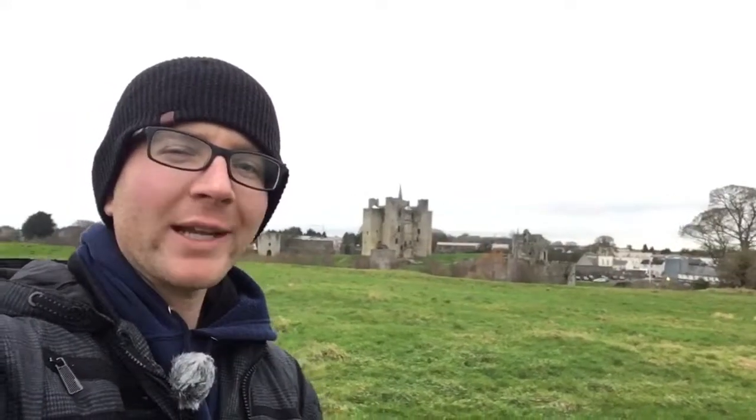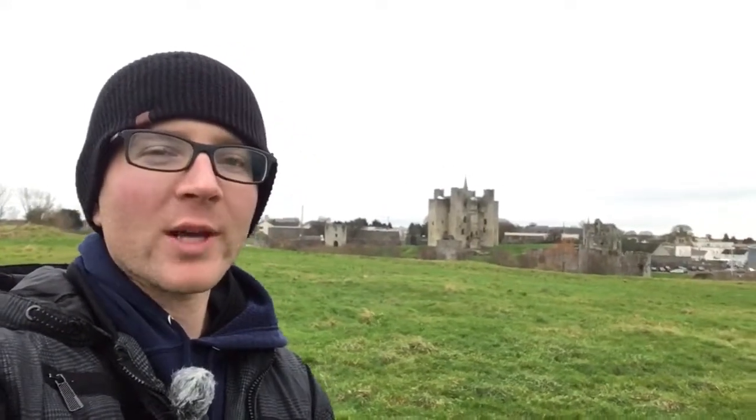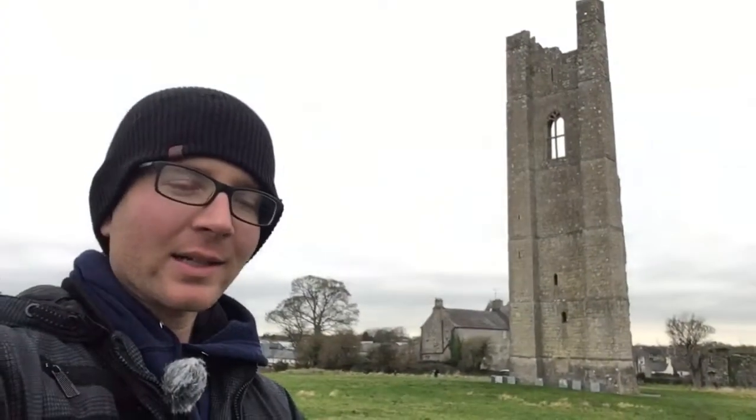How's it going, everyone? It is Friday, December 14th, and I am here at Castle Trim, which is just northwest of Dublin by about an hour by public transport. There's also this giant tower right beside me, which I think is called Yellow Steeple. It used to house church bells or something like that. It was damaged in the mid-17th century.